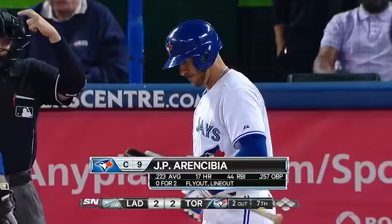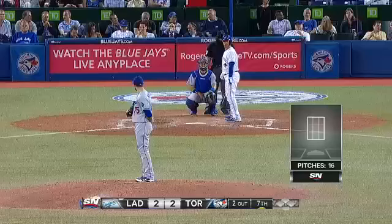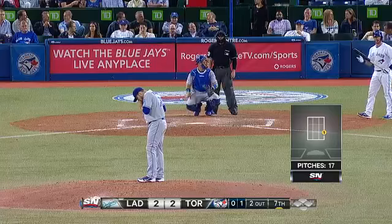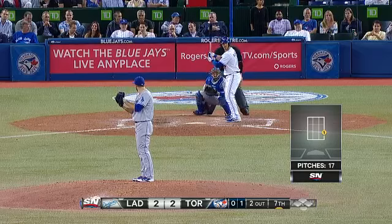J.P. Arencibia. 17 home runs on the season. Just 3 against left-handed pitching. You would think his numbers would be higher against lefty pitching with the ball coming into him. Why has he hit more of his home runs against right-handers? Keep that front shoulder in, maybe some hanging sliders. That's what I'm thinking. Become a pretty good breaking ball hitter.